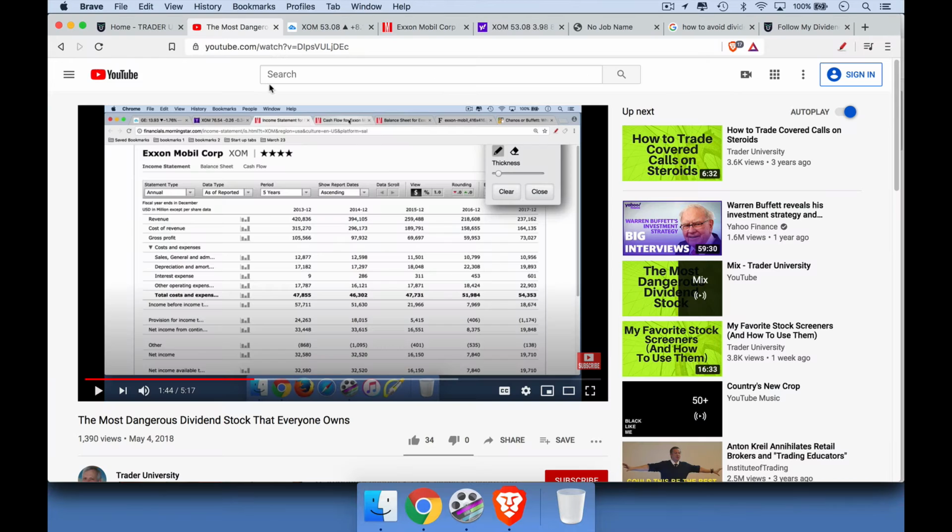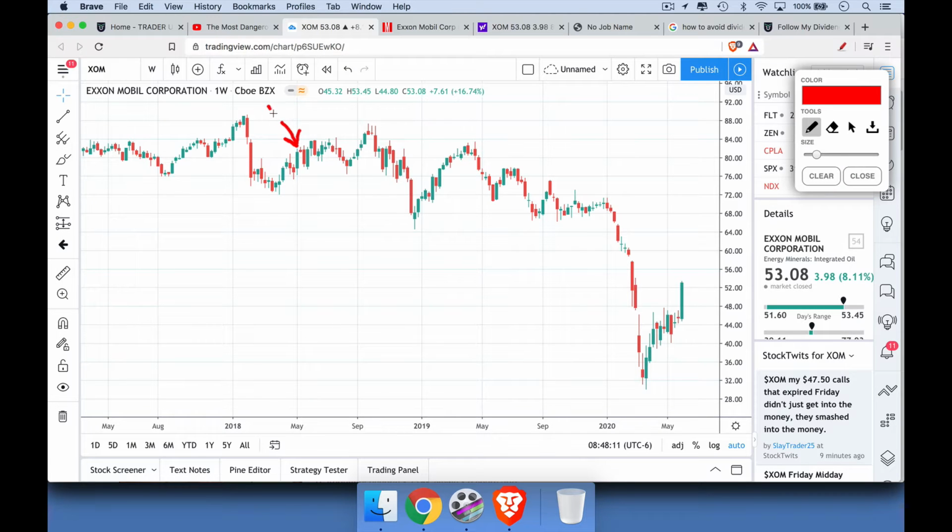So I did a video a few years back about Exxon Mobil, how I thought it was the most dangerous dividend stock that everyone owned. This was back on May 4th of 2018, and we can see on the chart here where Exxon Mobil was trading at that point. You did earn a dividend yield over the last couple years as you watched your stock fall if you own this, but when I made that video, Exxon was trading above 80 and now it's trading in the low 50s. So sometimes getting that nice dividend yield is just not worth it.